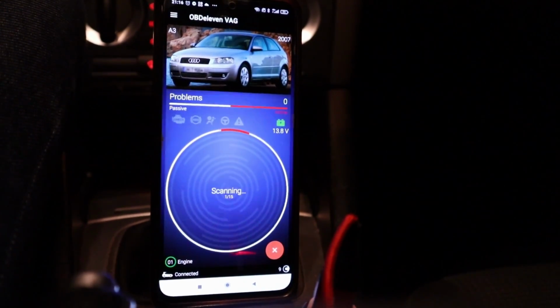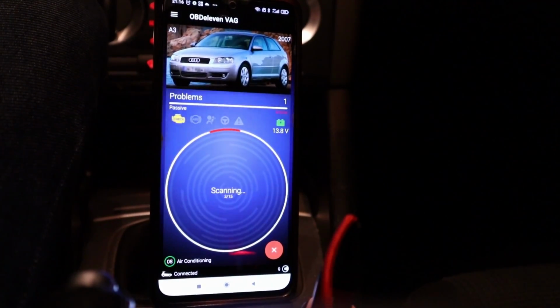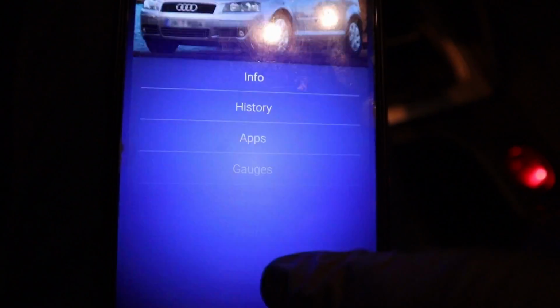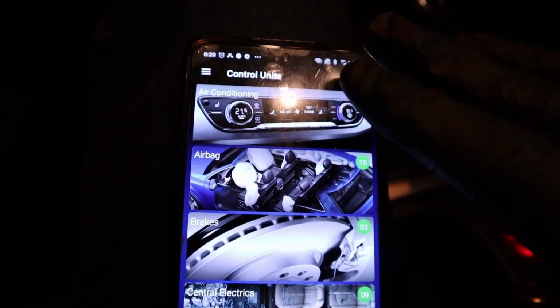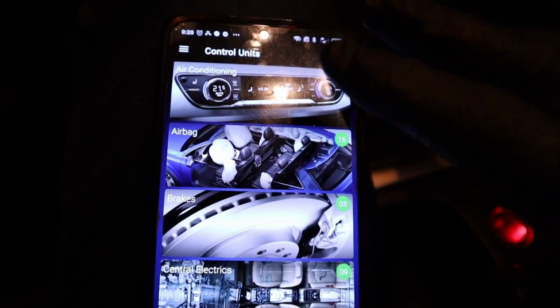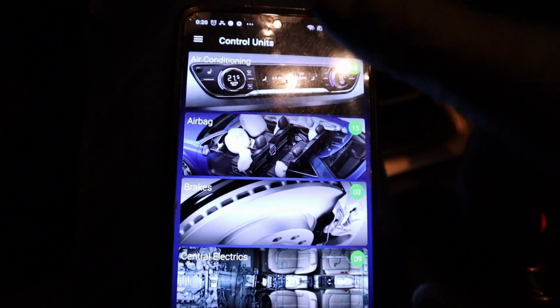OBDeleven for VAG and BMW can scan all car modules, which is very useful but isn't that impressive since the cheap scan tools already are getting this feature. But on the other hand, a lot of devices in this $50-60 price range can only scan the engine and transmission faults. The OBDeleven will let you scan all modules in your vehicle, which can be, for example, 10, 20 or even 50 different control modules for some models.